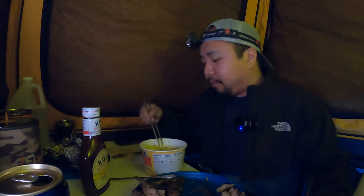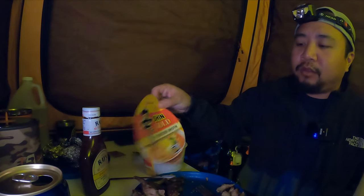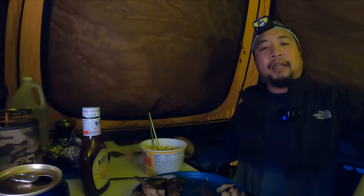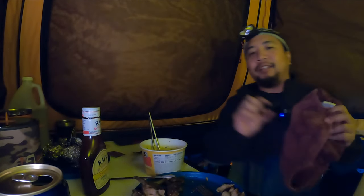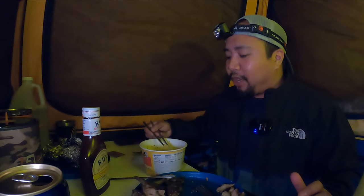We got some Ray's barbecue sauce over here. This is a good flavor of Shin Ramen. I've never had this chicken broth flavor, I think is what this one is. This one right here, the chicken broth. It's good though. It's still got a little bit of a kick to it, which is nice, but not too bad, not too overpowering. It's just a little tiny heat. Definitely less heat than that red Shin Ramen that everyone usually uses.